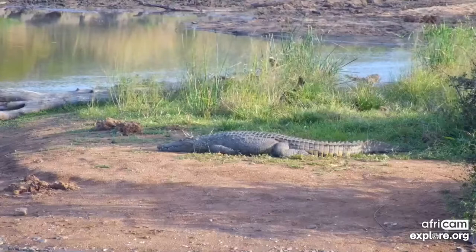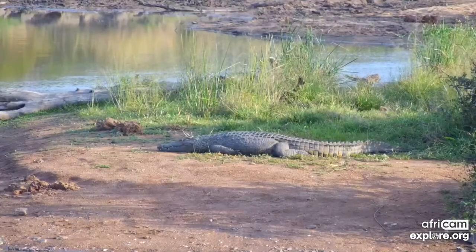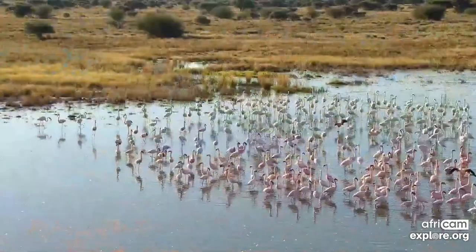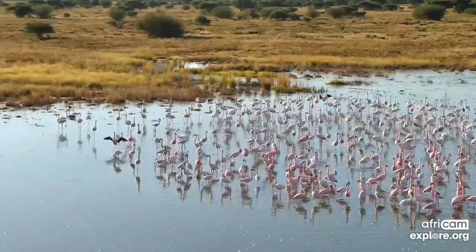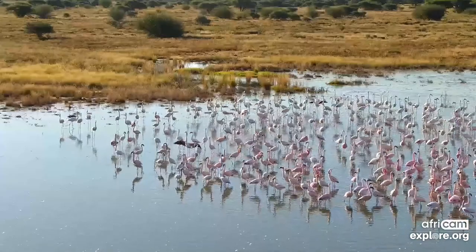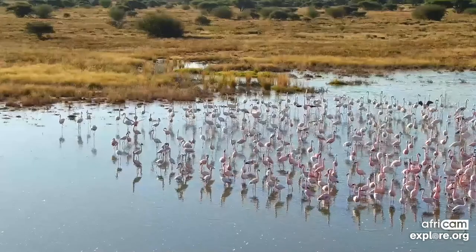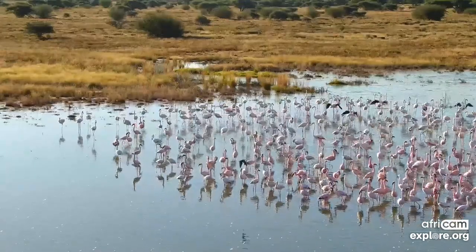All right, sounds like we've got some flamingos in Kimberley at Camp Vizdat. So let's head over there and see which flamingos we've got. Now, I have to say, flamingos are not one of my forte. We only have two species of flamingo here, the greater and the lesser flamingo. So we're going to see if I can figure out which one of the two it is. But look at that beautiful flock of flamingos in Kimberley. Not something we get to see in the Kruger area very often.